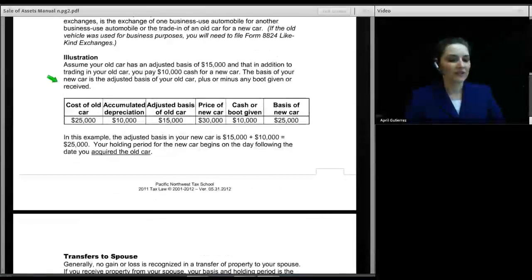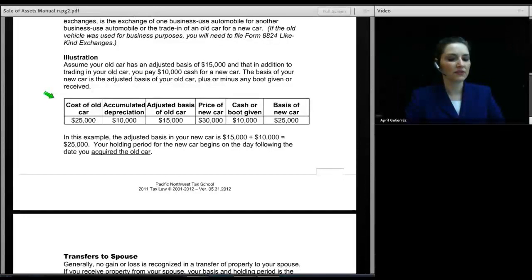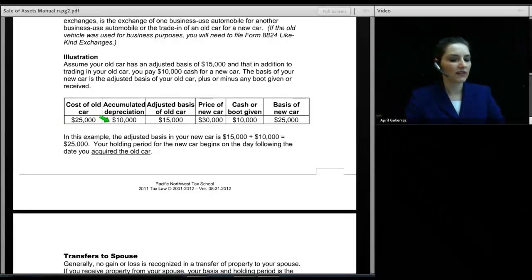So here's an illustration. Assume that your old car has an adjusted basis of $15,000 and that in addition to trading in your old car, you pay $10,000 of cash for a new car. The basis of your new car is the adjusted basis of your old car plus or minus any boot given or received. So the cost of the old car is $25,000. You have $10,000 of accumulated depreciation, giving you an adjusted basis in the old car of $15,000. The new car has a sticker price of $30,000, but you're not going to have to give them $30,000. Instead, you're going to give them your old car with an adjusted basis of $15,000, and you're going to bring cash or a boot to the table of an additional $10,000.